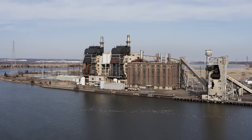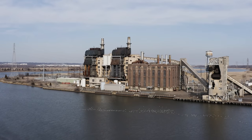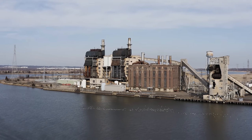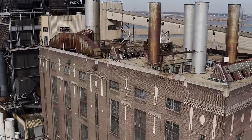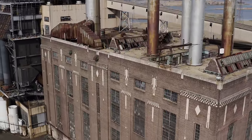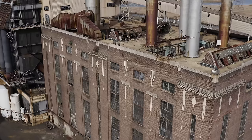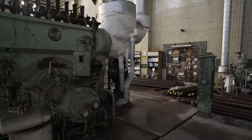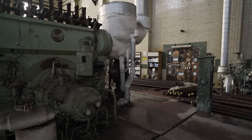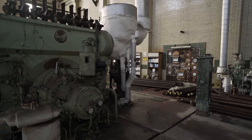Aside from the occasional explorer, nothing disturbed the decaying machinery inside Sayreville Station for nearly 20 years. However, just recently, a salvage crew carried out asbestos abatement and stripped apart much of the interior in the process. With most of the hazardous asbestos now removed, little stands in the way of the plant being entirely demolished, a fate it will likely soon meet.